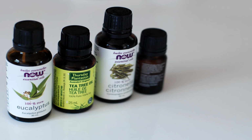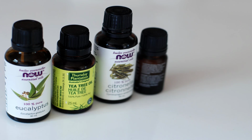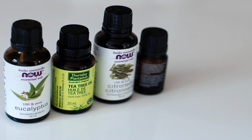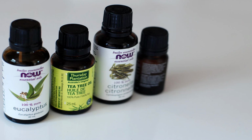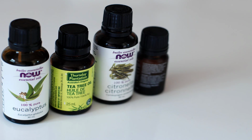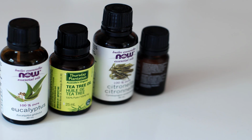1. Tea tree oil with extra virgin olive oil. Olive oil purifies pores and moisturizes skin. Mix 2 drops with 1 tablespoon of extra virgin olive oil. Apply mixture to clean skin and leave on 10 minutes. Wipe off with tissues. Repeat daily.